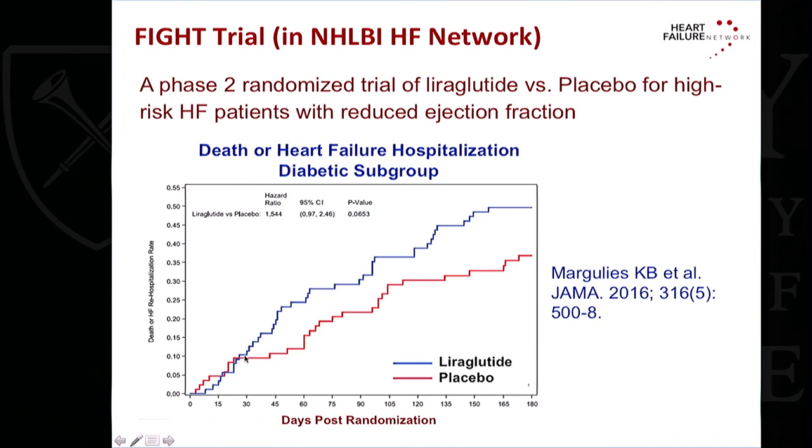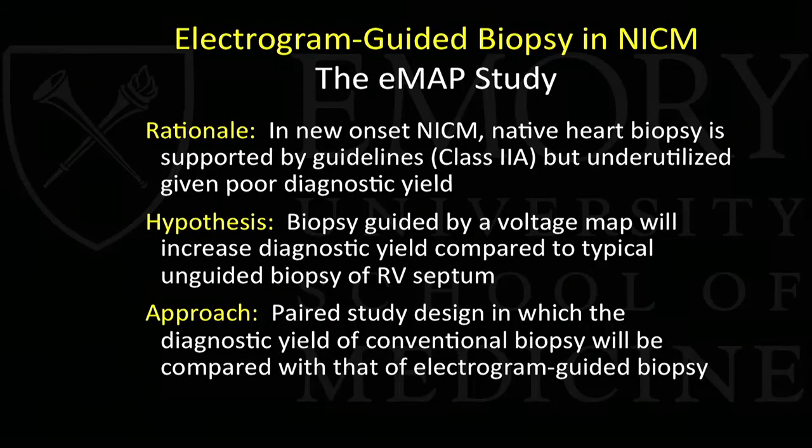So this was a very concerning slide, and it shows you, at the end of the day, you have to test your hypotheses. We had reason to believe that liraglutide would be a good thing, and in fact, GLP-1 agonists are very favorable in earlier phases of heart failure, but in this later phase, it doesn't appear to be the case. I'm also involved in some proof of concept studies.